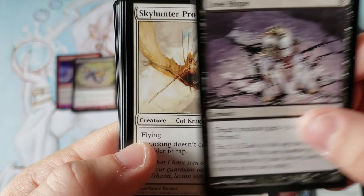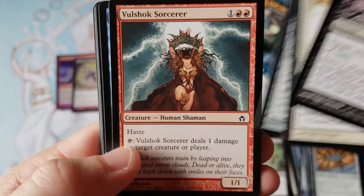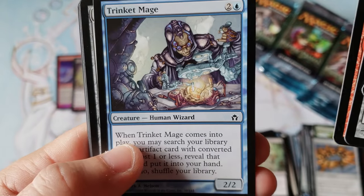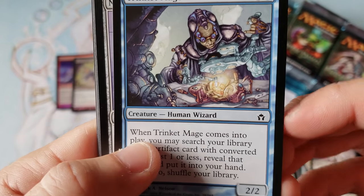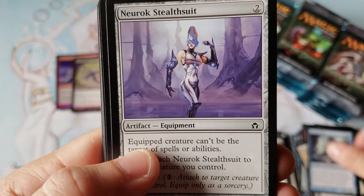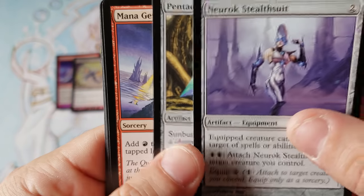Holy crap. Losing Hope. The Prowler. Whoa. Heliophile? Sorcerer? Godly, these would not be approvable art right now. Trinket Mage. I love that detail. How cool is that detail? Look at that suit! Look at that stealth suit! Oh my god, I don't even remember that artwork.